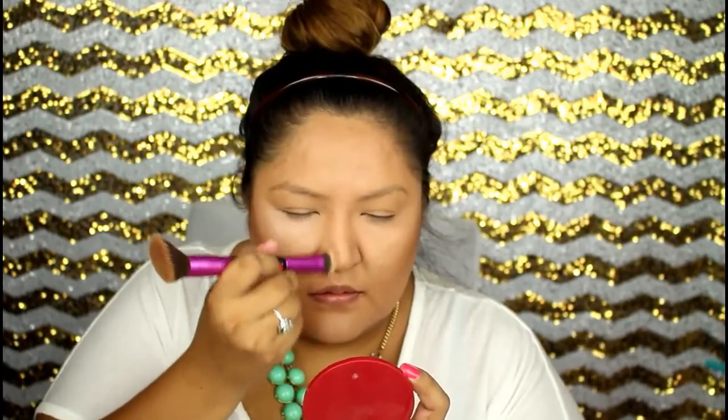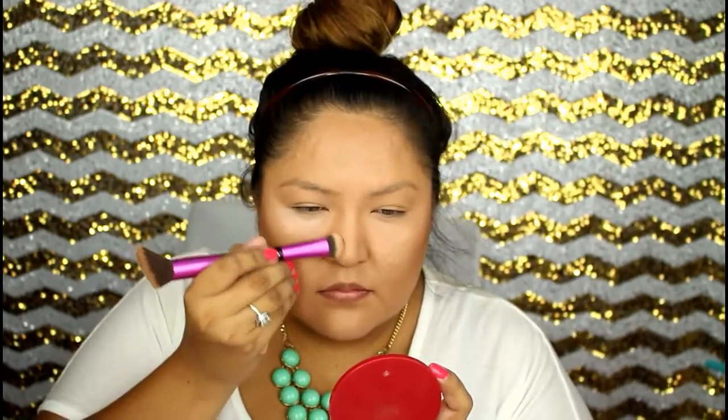For the tip of your nose, depending on your nose shape again, you can apply some, which I normally do, underneath my nose and kind of blend it out because I want to tuck that away a little bit.